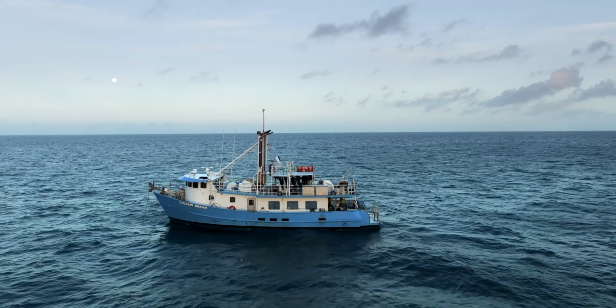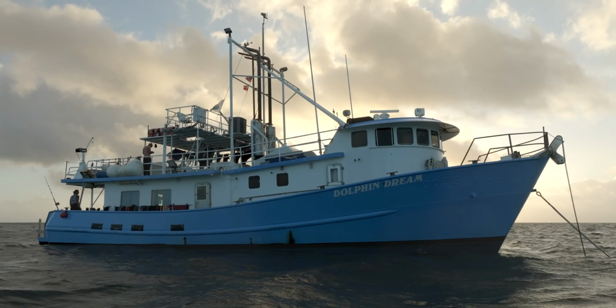Good morning. So I am currently aboard the Dolphin Dream, which is one of the OG liveaboards doing shark diving in the Bahamas. And the Bahamas is probably the greatest shark diving destination in the world. And that's because you can reliably find some of the most iconic shark species like bull sharks, the oceanic whitetip, and on this particular itinerary, tiger sharks and great hammerheads.